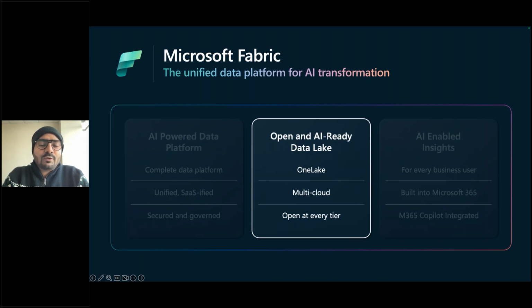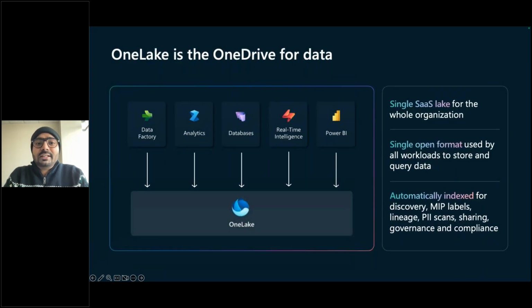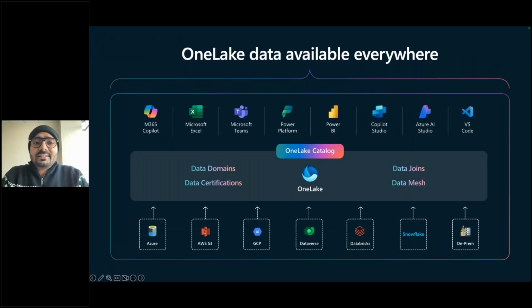Okay, let's quickly move on to the next part, how this OneLake concept is the next big thing. So basically, OneLake is the OneDrive for data. We all have OneDrive or SharePoint in our enterprise. That is how OneLake would be for your data estate. It is basically a single SaaS lake for the whole organization. You have a single open format for all your workloads to store and query. And then there's automatic indexing for MIP and PII, so that you are also covered with the governance, compliance, and security part of it.